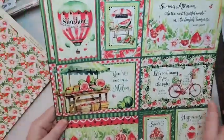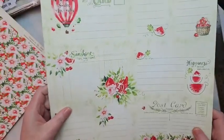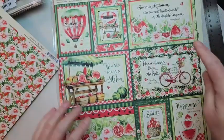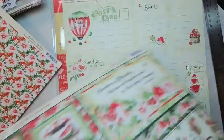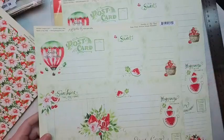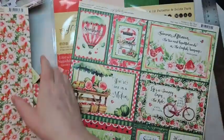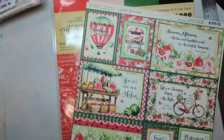Okay, and you've got kind of a floral on that one, and then here is your standard cut apart with the 3x4s and the 4x6s. This is the one they used to have as an ephemera pack that they now print as paper. So they had it where you got a whole package of these, with 4x6s and 3x4s in the package. And then on the back side, they had postcard or journaling spots. So these are designed to be tuck-ins for your project. That's awesome.